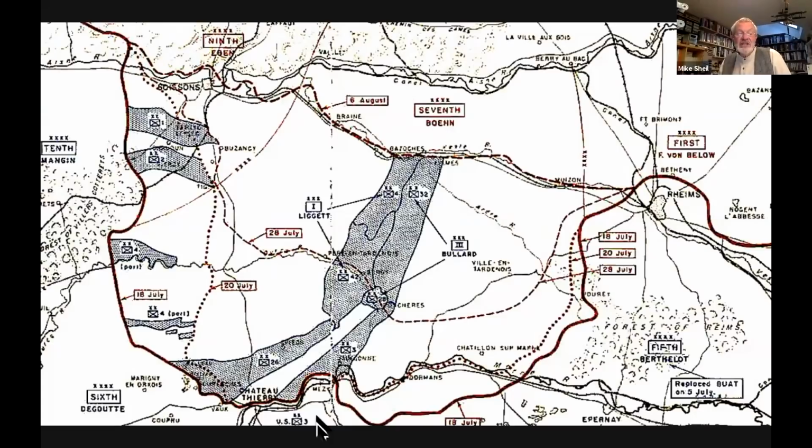And on the 18th of July, General Mangin here launches an assault into the flanks of this salient, and here on the eastern flank. Now, this is an actual attack. It's very carefully coordinated. It's been put together in a great hurry. And as you can see, here they are on the 18th of July, and they push forward.